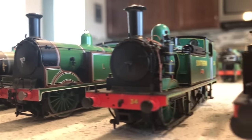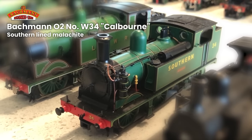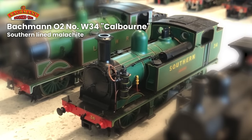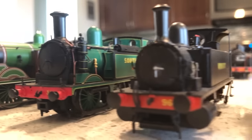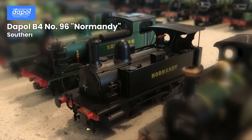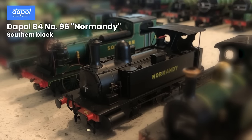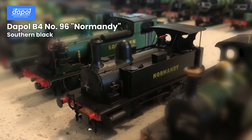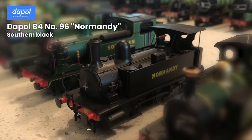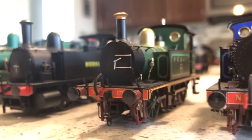Next is an Isle of Wight O2 class, also painted up in that beautiful malachite. This one is Calbourne, another preserved engine. The last southwesterner is Normandy here, the Bluebell's little B4 painted in black. This is probably my least favorite model of the whole collection. It's all plastic, it has a shoddy finish, it runs terribly, and it can't pull anything. Gotta love Dapol. On to the southeastern engines.